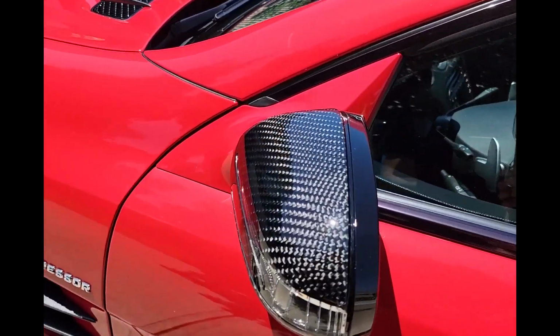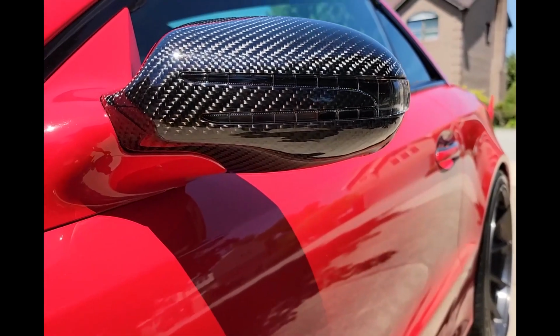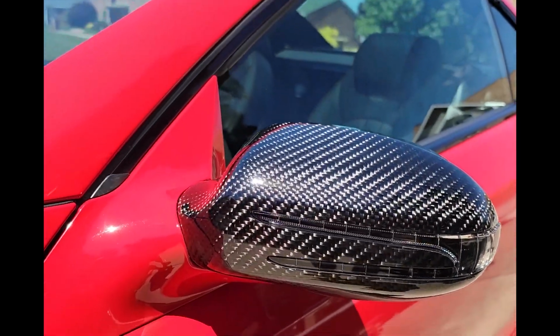Moving down a little more, we have the carbon fiber mirrors. These are reminiscent of the new AMG GT style car that uses this claw-like design in here with the LEDs on the mirror caps.